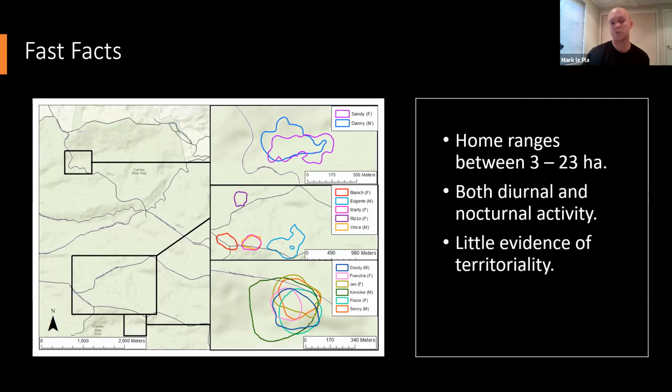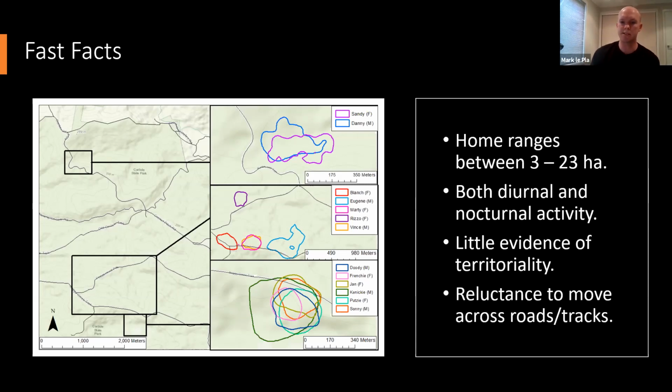Very little evidence of territoriality, so they're effectively living on top of each other. And there was this real reluctance to move across any roads or tracks. Often, when these features were in the landscape, they would form a bit of a hard barrier as to where these animals would put their home range up against.